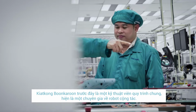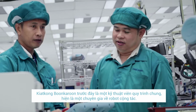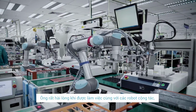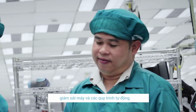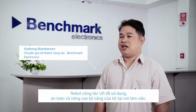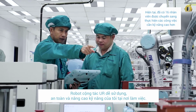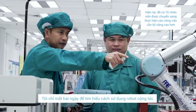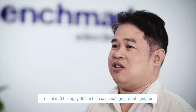Formerly a general process technician, Kong Boonkarun is now a cobot specialist. He is pleased to be working alongside the cobots, overseeing the machines and the automated processes. The UR cobot is easy to use, safe, and enhances my skills at work. It only took me 2 days to learn to use the cobot.